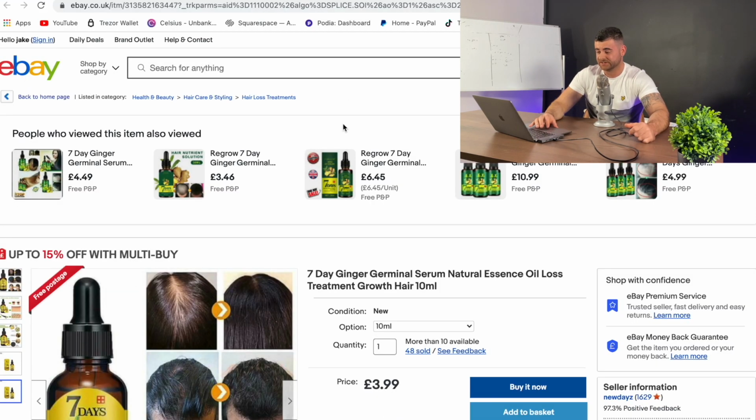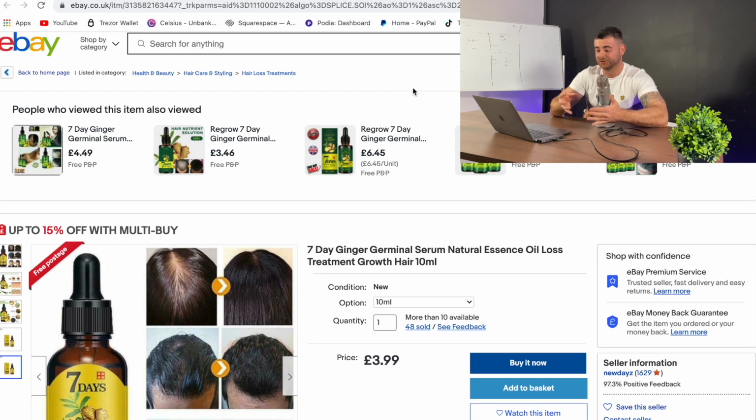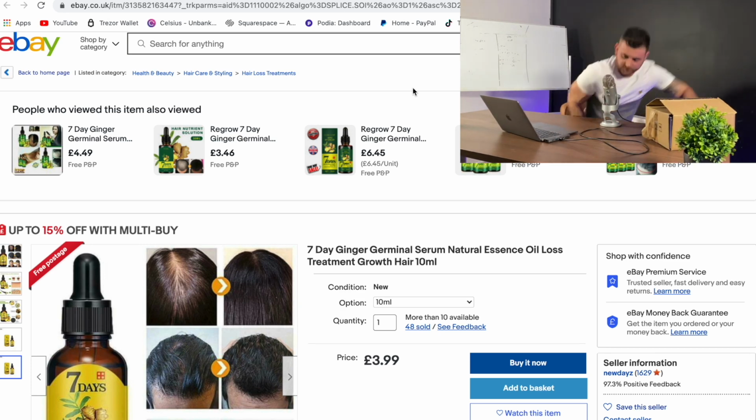Next on our list is this 7 days hair growth. We were actually trying to brand this product, and we have a bunch of stock. I'll show you guys right now actually. Yeah, so we scaled this up in a general store, just the basic generic stuff, and we found this works super well. The margins were pretty good.